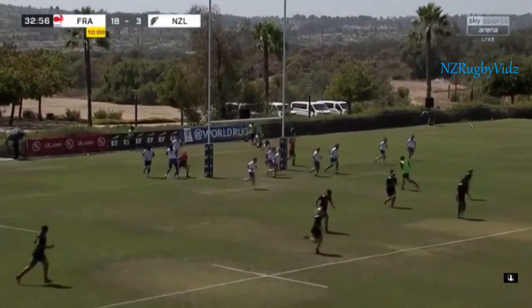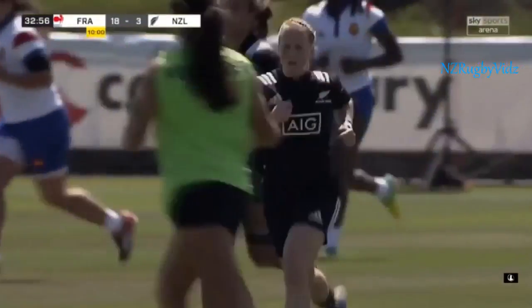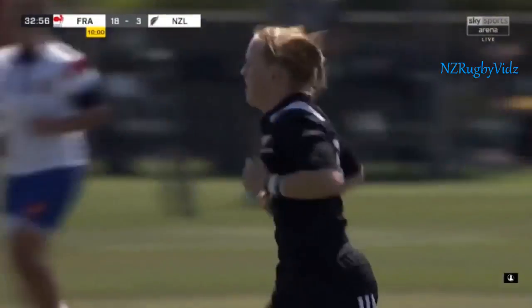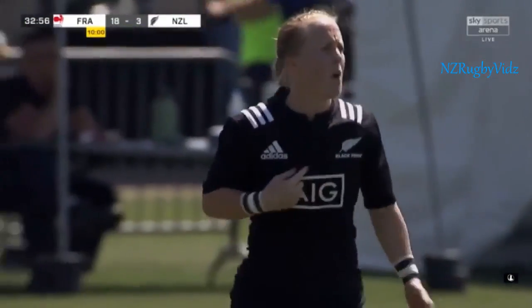And that is very good. Yeah. Keep it going, girls. Right in front, Kendra Coxedge is always going to knock that over, isn't she? She is. She's consistent. 18-3 for France at the moment. New Zealand, sorry, 6.